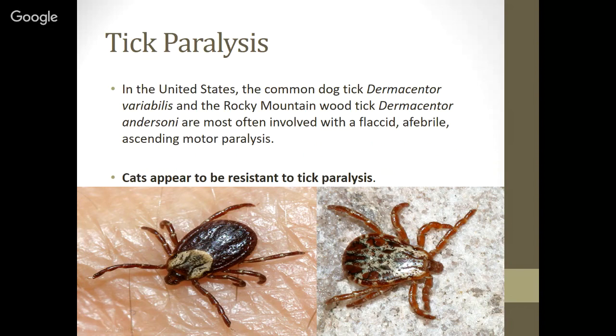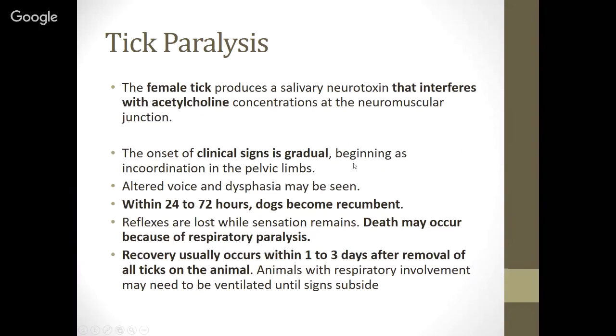Cats appear to be resistant to tick paralysis. The female tick produces a salivary neurotoxin that interferes with acetylcholine, and we know that acetylcholine is important for stimulation of the muscles. So it interferes with those concentrations at the neuromuscular junction. The onset of clinical signs is gradual, and it begins with incoordination of the pelvic limbs, and it goes up to the thoracic limbs. Altered voice and dysphagia can be seen as it travels upward. Within 24 to 72 hours, the dogs become recumbent. They go down and they don't get back up. Reflexes are lost while sensation remains, and death can occur because of respiratory paralysis.